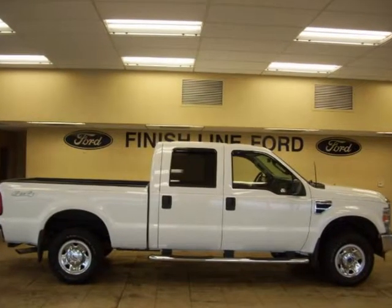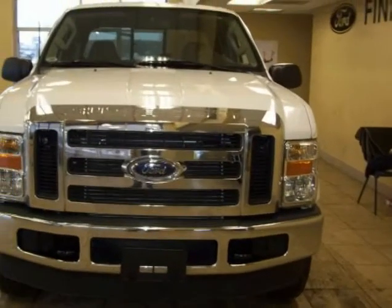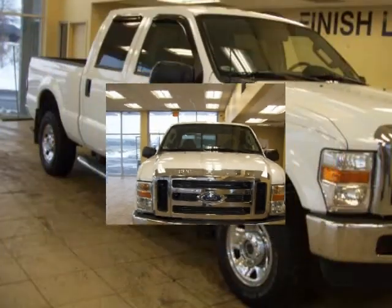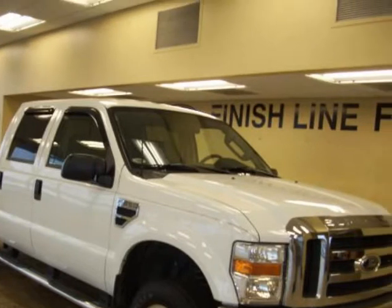Perfect color combination. If you demand the best things in life, this superb 2008 Ford F-250 ST is the stout truck for you. This has all the space you need for easy hauling of people and gear, but still has the power to tow all your toys.